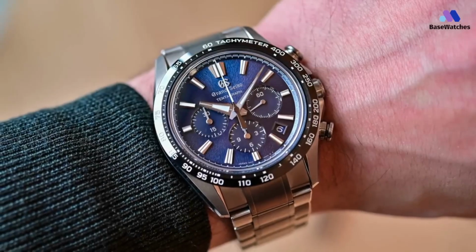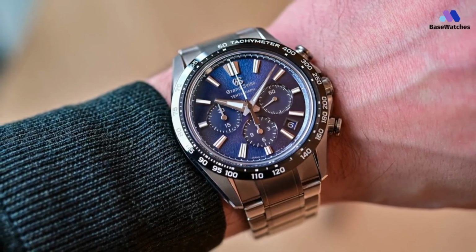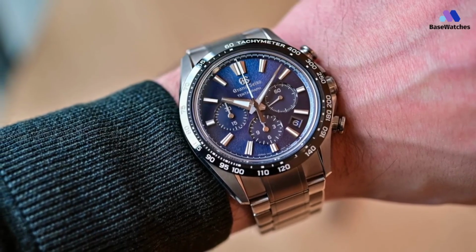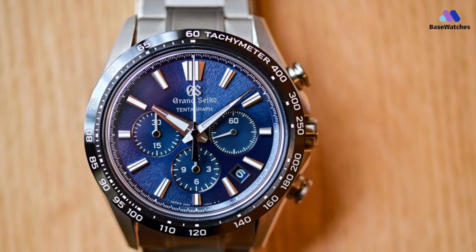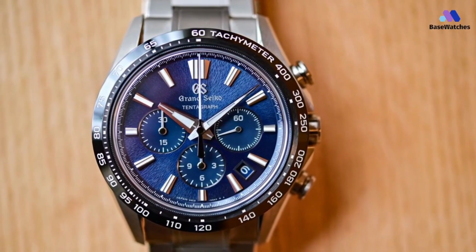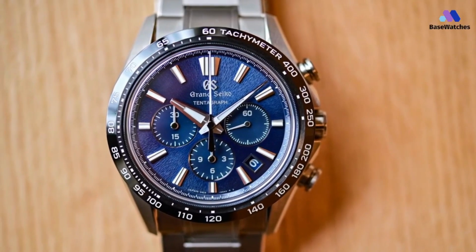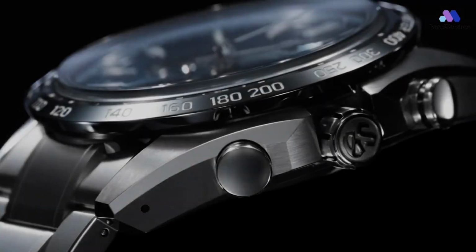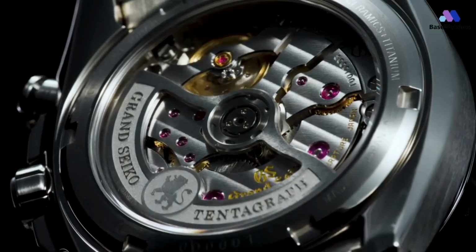Driving the Grand Seiko Tentagraph is the new 60 jewel caliber 9SC5. The movement is based on the 2020 caliber 9SA5 that was first fitted with the dual impulse escapement, an in-house developed escapement with greater efficiency than the classic lever escapement. As they say, better late than never. Grand Seiko's long overdue foray into the world of mechanical chronograph watches was well worth the wait.